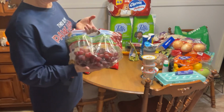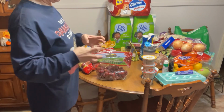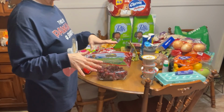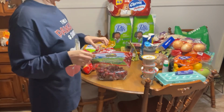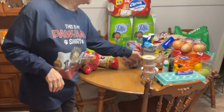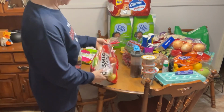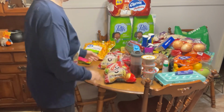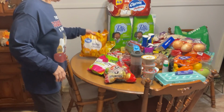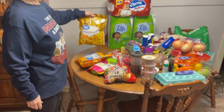When I did this last time, I bought some grapes and I pulled them all off the stem and I popped them in the freezer like on a sheet pan, and then put them in a Ziploc bag. I like frozen grapes. I like the taste of them and the texture when I bite into them. I bought 2 bags of the Cosmic Crisp apples. I bought some dragon fruit, mango, and I went ahead and bought some pineapple chunks.